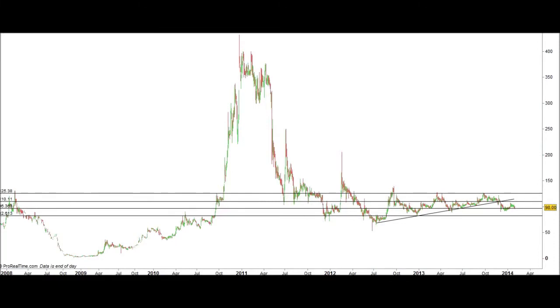This chart is for Xcite Energy, a small oil company in the North Sea. It was in a nice uptrend and then things got a little bit crazy. The share price went up and caused what we would call a bubble. When the price of an asset rises as quickly as that, it is not backed by fundamentals. It always ends in tears. So if you do see something like this, be very careful.